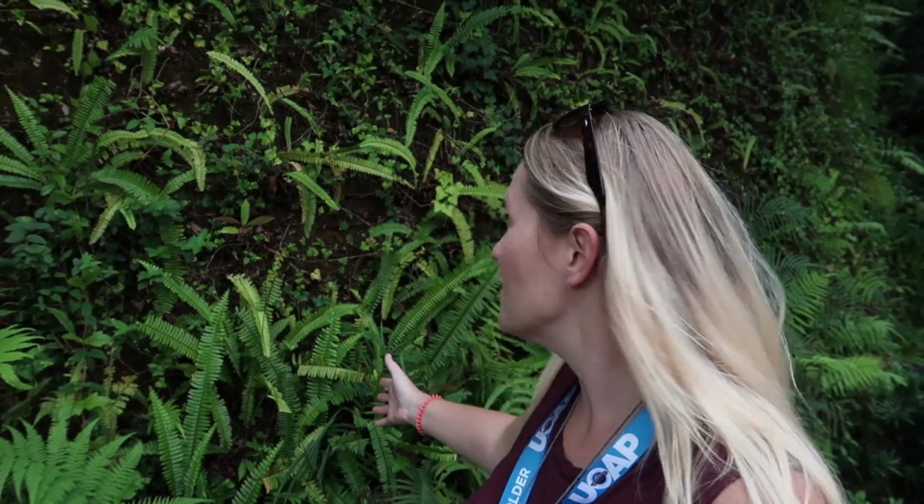Okay, if you guys have ever seen any of our Disney videos, sometimes we will show you cool Instagram photo spots. We didn't make them up, they're just ones on the internet. And so I think this should be an Instagram photo spot at Universal. This leaf wall. Isn't it cool? Let's take a picture and I'll put it in right here.